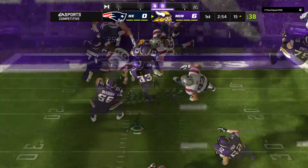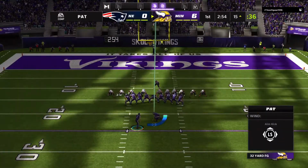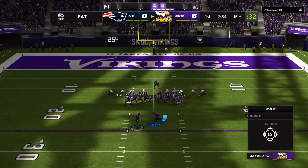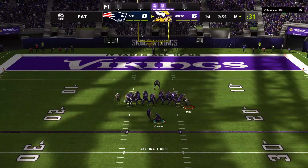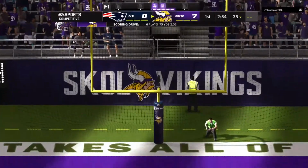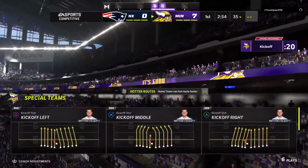Certainly appears that they lulled the defense into thinking that the passing game was going to be it the entire drive. Nice change up there going to the running game to get him over the goal line. Extra point splits the uprights, and it's now a 7-0 game.